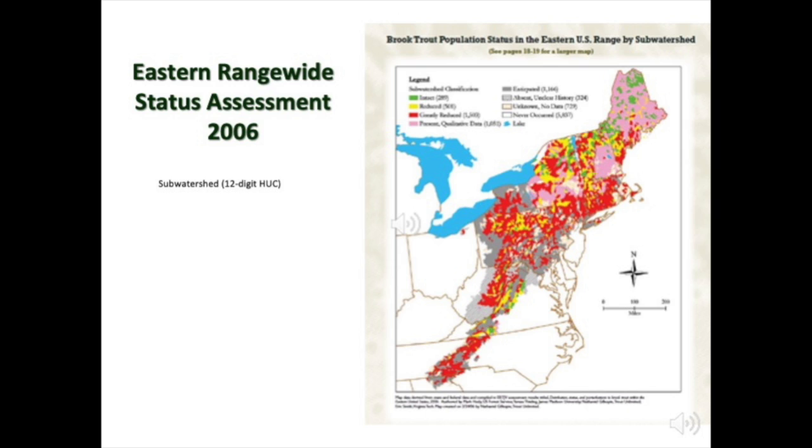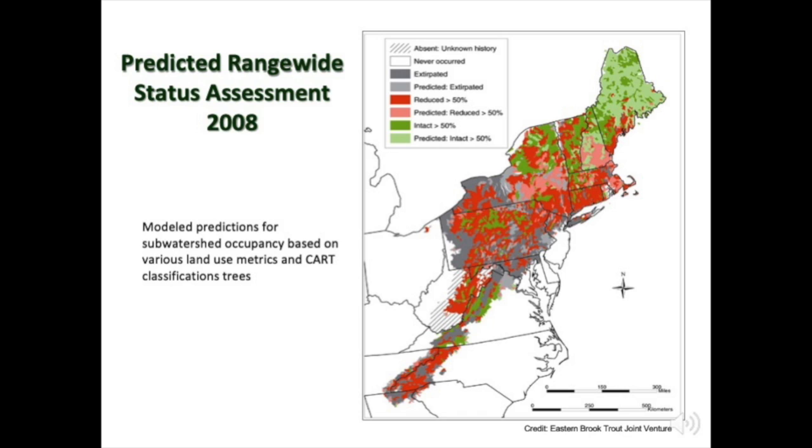And so we modeled in what we thought would be there for brook trout occupancy based on a bunch of other characteristics. You heard about that again earlier, with percent forest cover being the most important factor. And that helped us fill in the map. That was using a CART classification tree system.